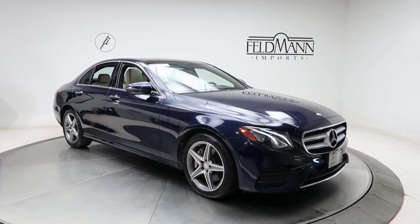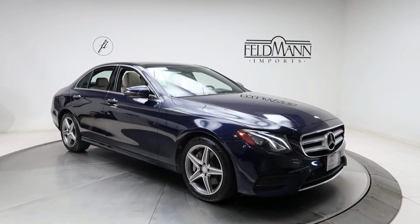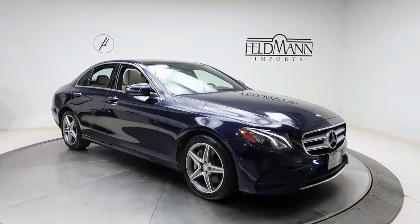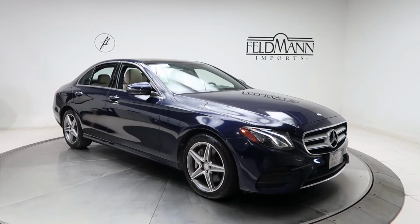Today we're taking a look at a certified pre-owned 2017 E300 4MATIC. This one is a lunar blue metallic. Underneath the hood is a 2-liter 4-cylinder turbo pushing out 241 horsepower and 273 pounds of torque. This one does have front and rear LED daytime running lights.